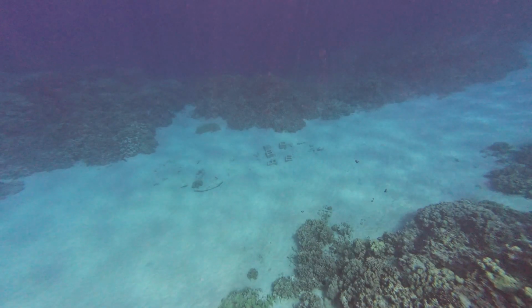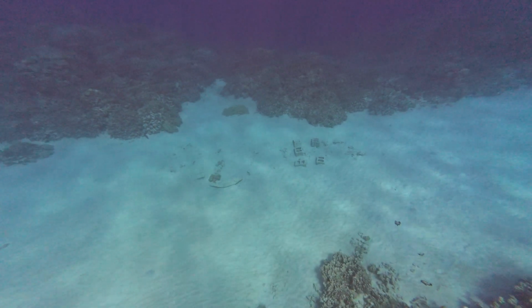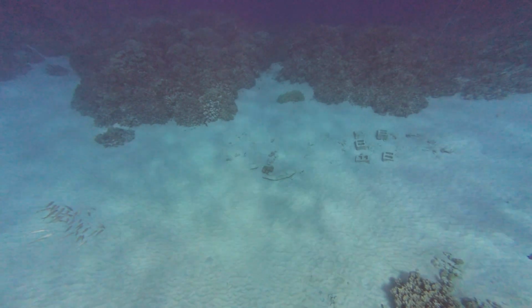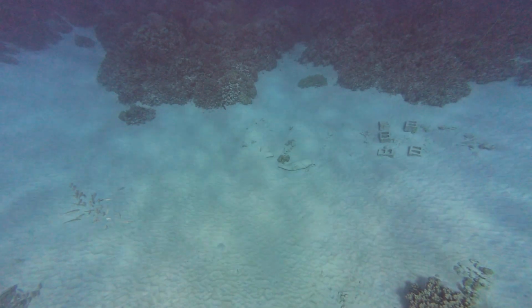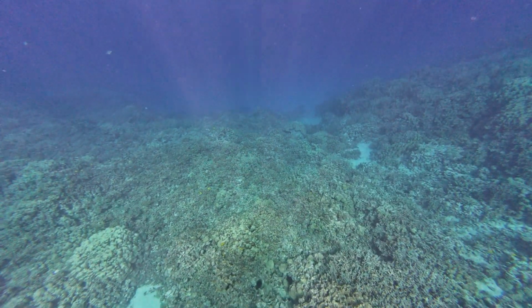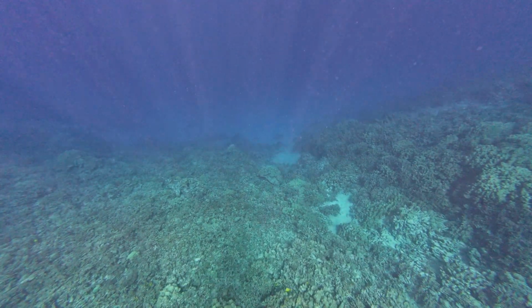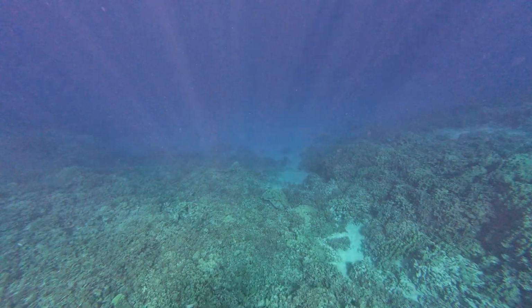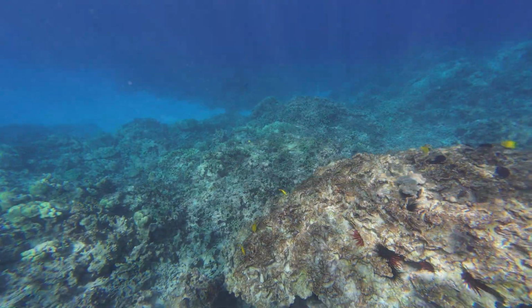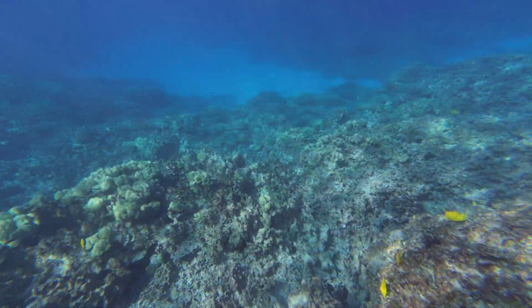Now, as you go further, you may have read some other guides where they say they have aloha spelled out with concrete blocks in the sand. Well, there it is. It doesn't quite spell aloha anymore. Now, there's the blue hole. That area, hey, that's great for scuba diving, training, whatever you want to do. That gets down to about 90 to 100 feet, so you can get some good depth there in fairly protected waters.